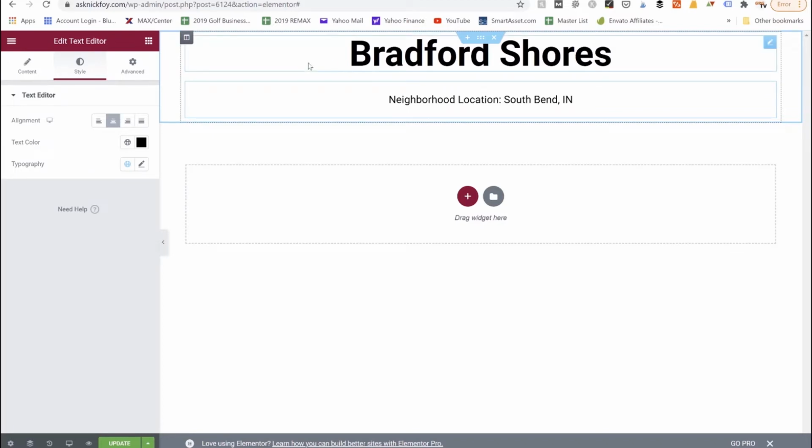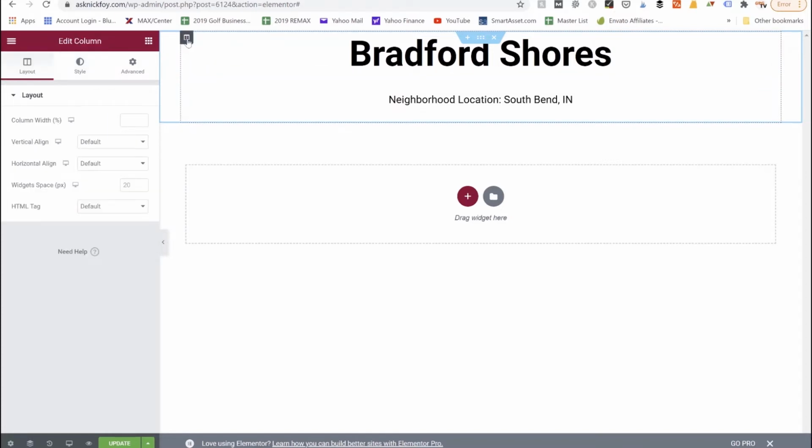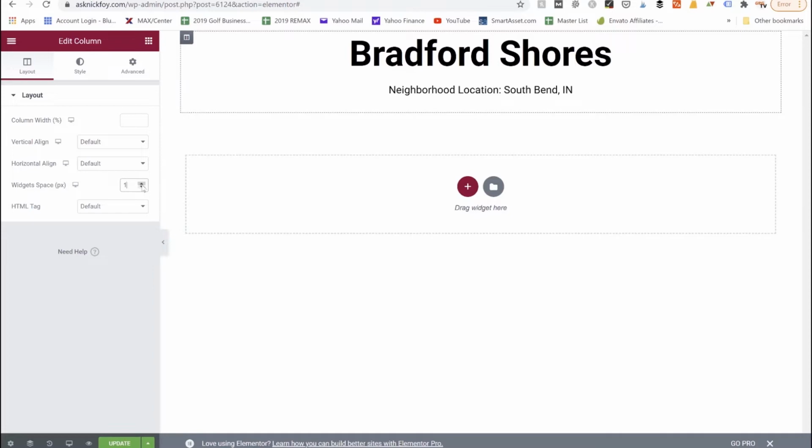The first is that we can go into the column settings. So inside the column settings here, we have column width percentage. We have vertical align, horizontal align, and then widget space. Now widget space is by default 20 pixels. So we can go ahead and just click the down arrow until we take it to 0, and that'll shrink some of that space by default.